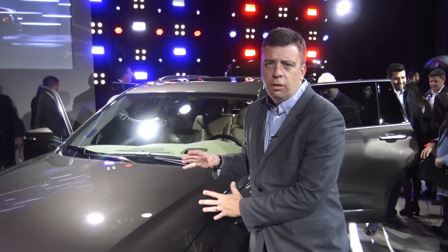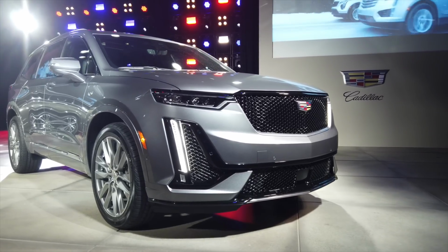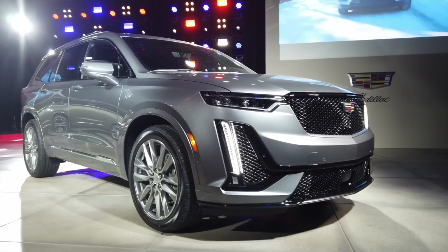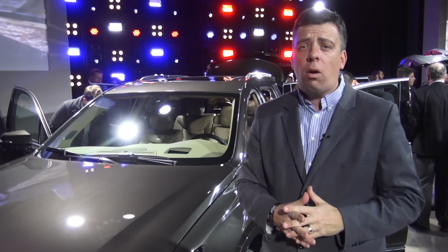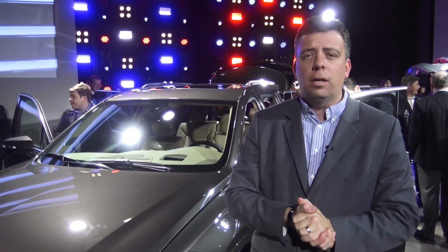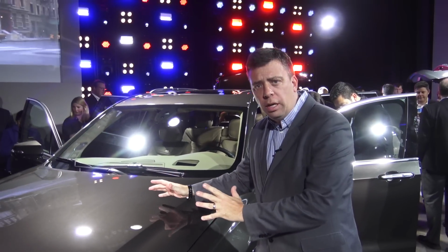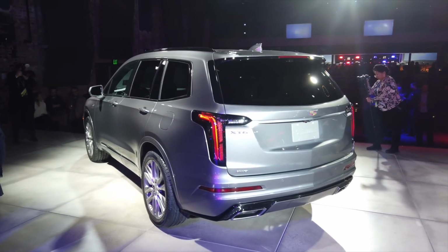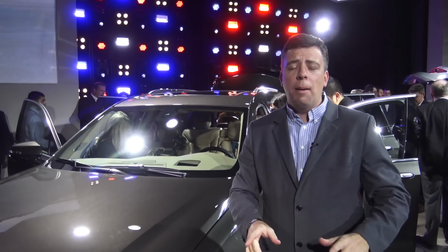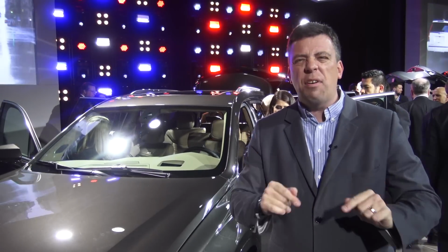The XT6 is available in two flavors, the premium luxury you see right here, and also the sport model in the back. But under the hood, there's only one engine option. It's a 3.6 liter V6, it's direct injected, and it produces 310 horsepower and 271 pound-feet of torque. And it's mated to a 9-speed automatic transmission. You could have it in the luxury model with front-wheel drive only or optional all-wheel drive. And in the sport model, it's all-wheel drive all the time. But the tuning is very different. And I spoke to the chief engineer to find out everything about it.